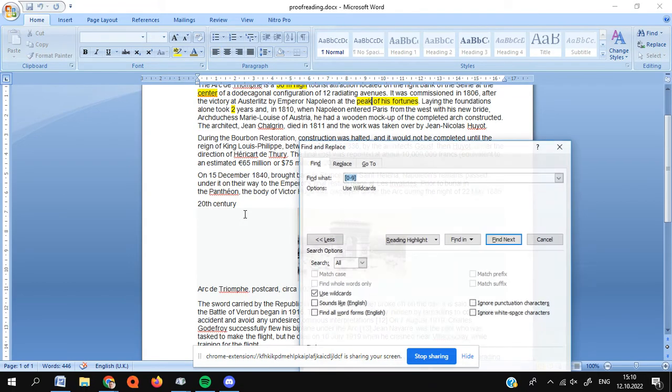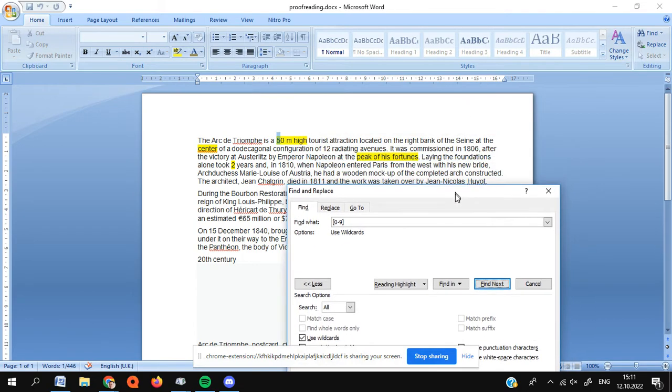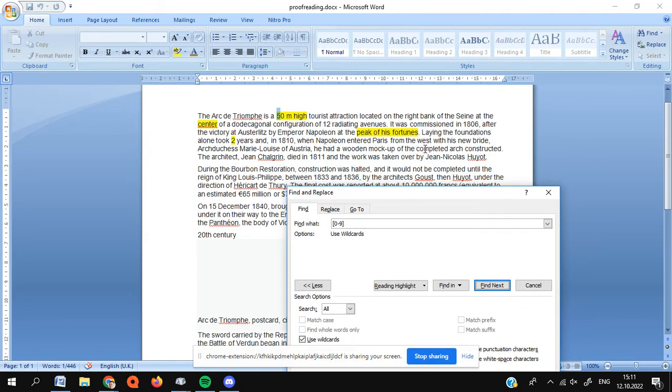If you hit Control and F in Word, you want to basically start by typing in find, go to square bracket 0 to 9, and then square bracket, click use wildcards, and then hit find next, and you will be able to go through every number in your document individually, and this will really help you to pick out any of these pesky numbers that are not formatted correctly. For example, here I can see I've got a hyphen or 2 missing here.